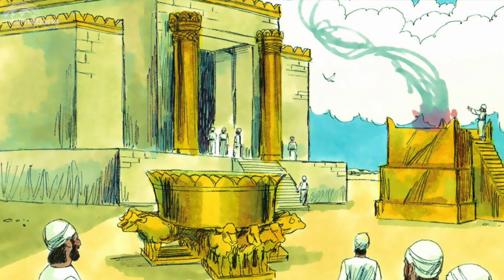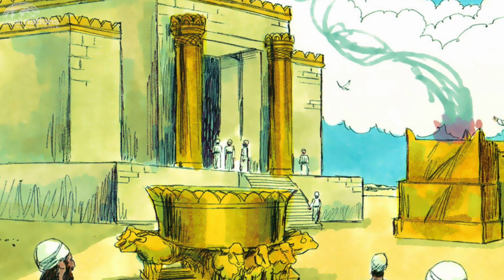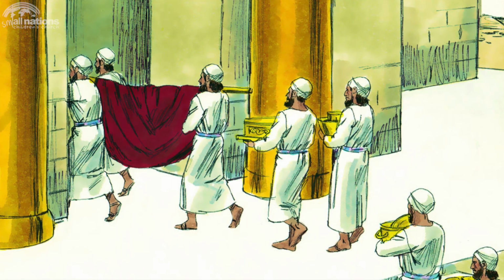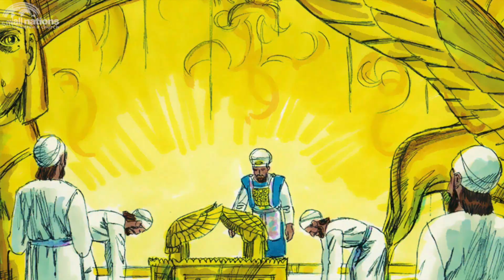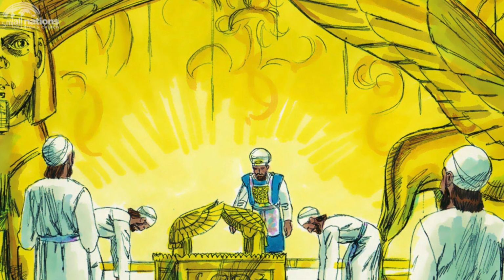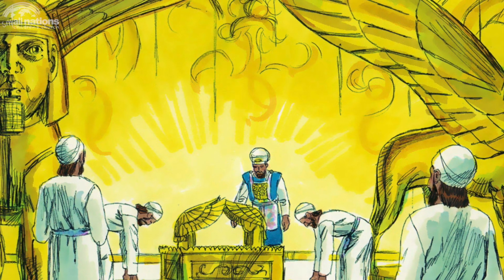Seven years later, when the temple was finally finished, everyone in Israel came to the celebration. They offered sacrifices, prayed long prayers, and sang many songs. God was very pleased and filled the temple with the light of his glory.